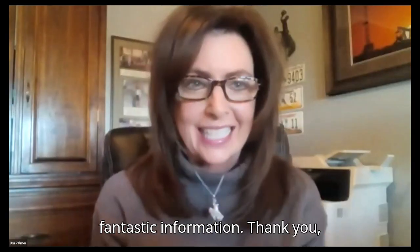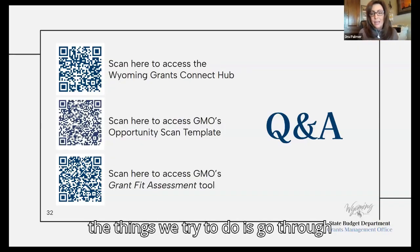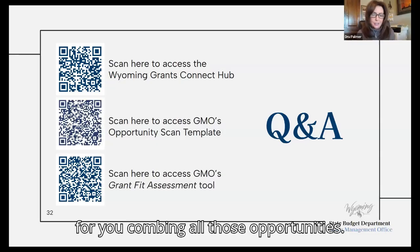That is fantastic information. Thank you, Harrison and Val. And that's one of the things we try to do, is go through grants.gov and put it in the Grants Connect Hub, to make it easier for you, combing all those opportunities.